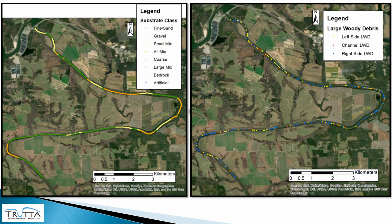The map on the left shows color-coded substrate types documented throughout the survey area. In addition to documenting continuous variables throughout the survey area, point data such as large woody debris, pipe outfalls, boat ramps, fish barriers, in-stream vegetation, or others are recorded as point features.